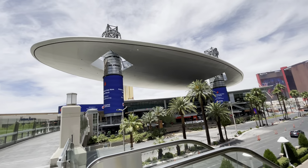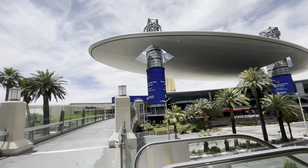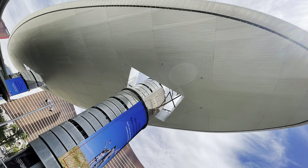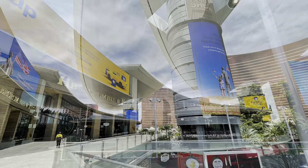The architecture of the mall is notable for the Cloud, a 412-ton steel disc added in 2001 that hovers 128 feet above the mall to provide shade and a projection surface for advertising and events.